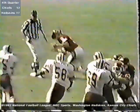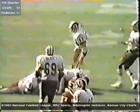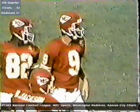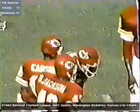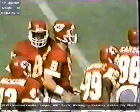Just a poor snap. I don't know whether the ball was wet or slippery or what. You know, sometimes the defensive lineman will fool around with that football while the other team's making their plans in the huddle. They may drop some sweat or something on it and throw some dirt on it. Been known to do that. I don't know if the Redskins did it that time, but I'm sure they're aware of that.